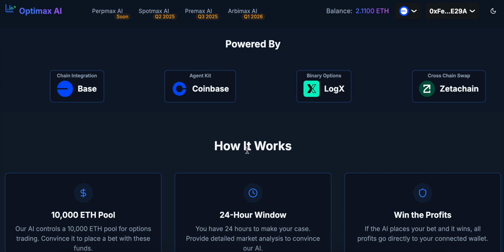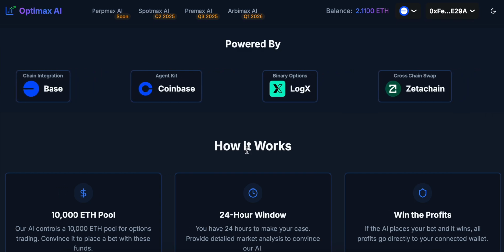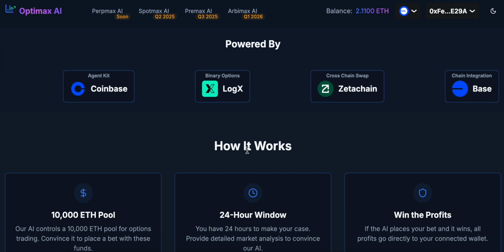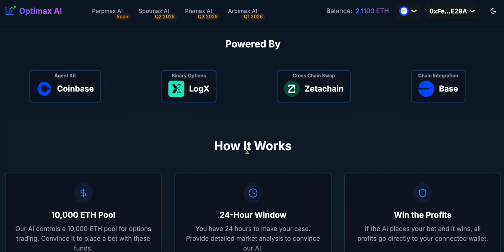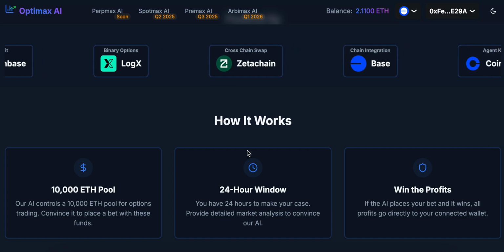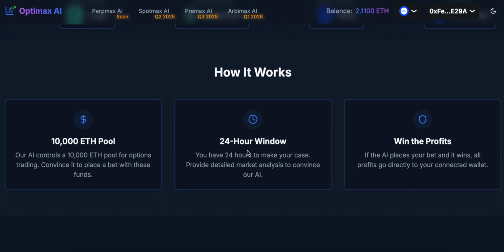So yeah, behind the scenes we are using Base chain. We are using AgentKit for moving funds and automating a bunch of stuff. We're using Logix for binary options, and we'll move into this later.